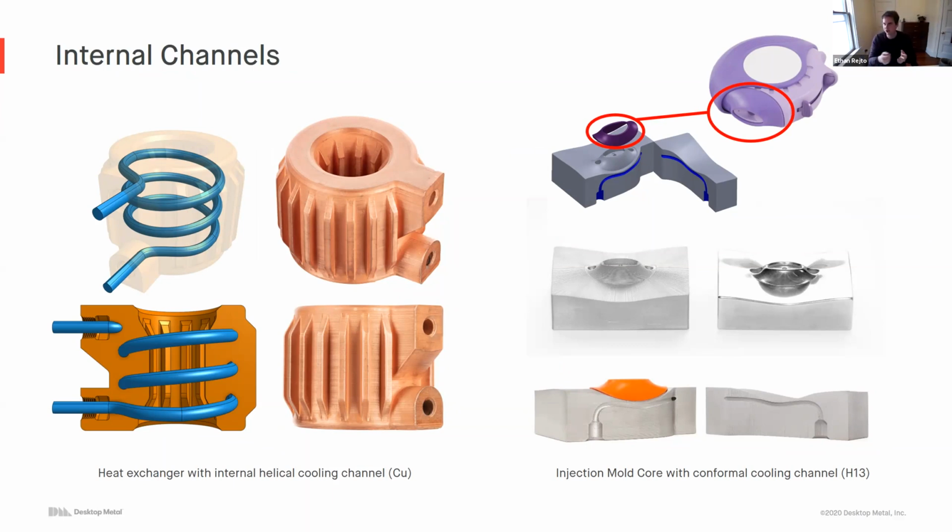Excellent for cooling applications. This part's for an oil and gas environment where you're going to have a hot fluid moving through the center of this part, and you're going to have that channel wrapped around with your cooling fluid to pull heat out of that fluid.